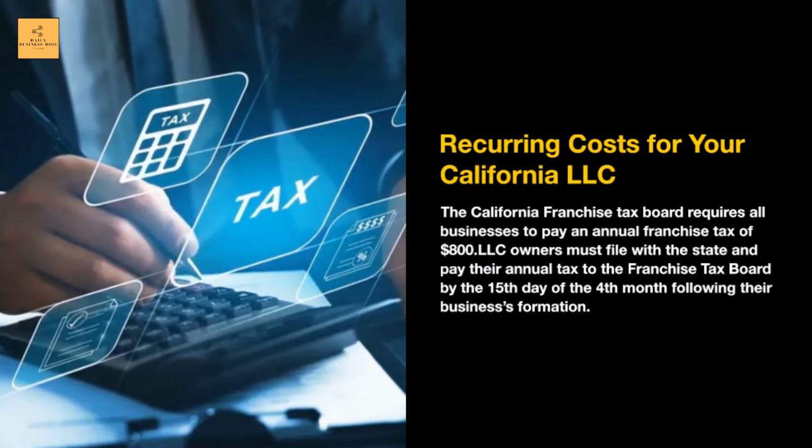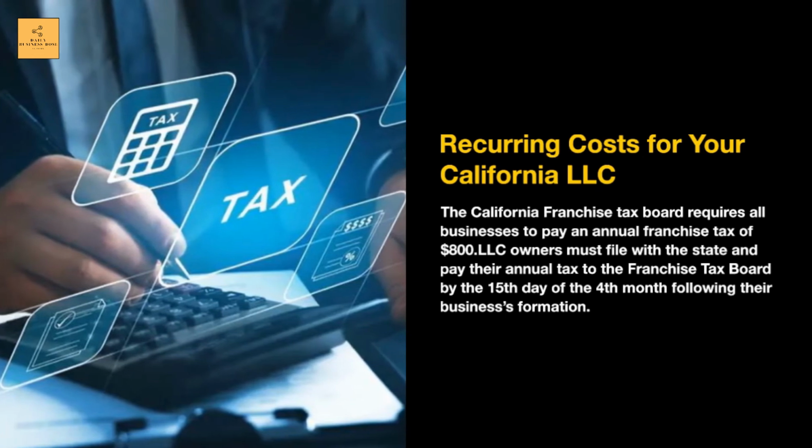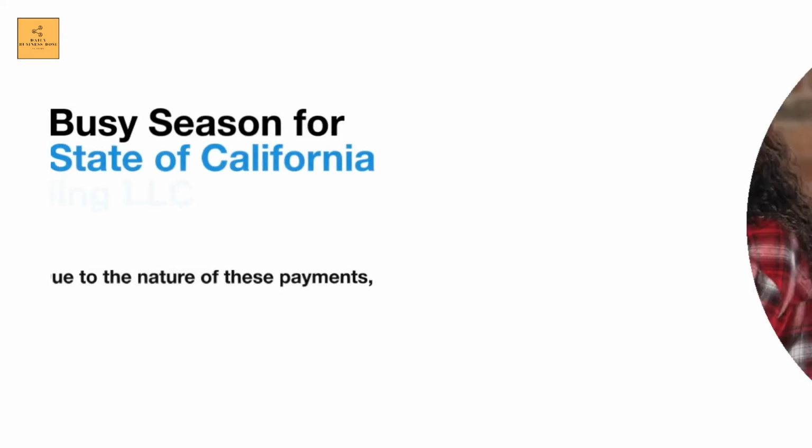The California Franchise Tax Board requires all businesses to pay an annual franchise tax of $800. LLC owners must file with the state and pay their annual tax to the Franchise Tax Board by the 15th day of the fourth month following their business's formation.